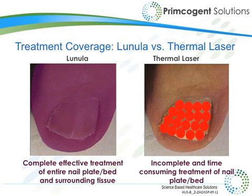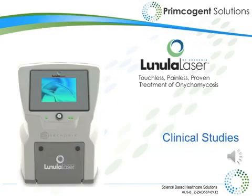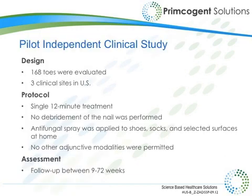This ensures that every aspect of the infected toe is receiving adequate stimulation, even deep down to the germinal matrix layer, eradicating the fungal pathogen and stimulating blood flow, oxygen flow, as well as increased infiltration of immune cells. Let's begin to understand the true clinical utility of Lunula by diving deep into the clinical trials that have been performed. The first clinical trial performed was an independent pilot investigation.